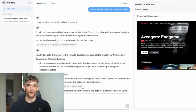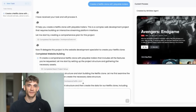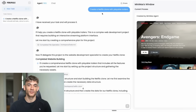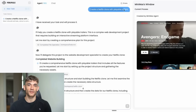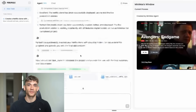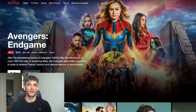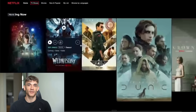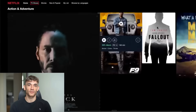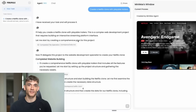So Minimax M1 just dropped, and this thing is absolutely insane. I mean, I've been testing AI tools for years now, and I've never seen anything quite like this. Picture this. I literally typed, create a Netflix clone with playable trailers, and boom. In about 60 seconds, I had a fully working Netflix replica with actual video trailers that play, not some half-baked prototype. A real functioning website that looks exactly like Netflix. And here's the crazy part, it didn't cost me a single penny.